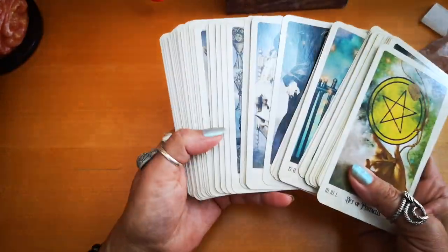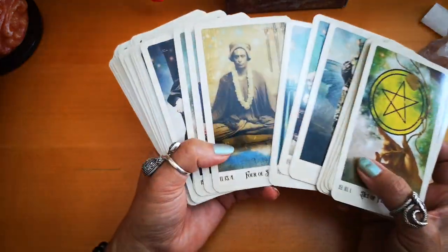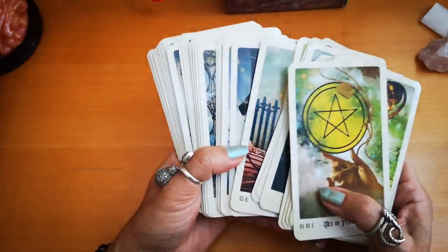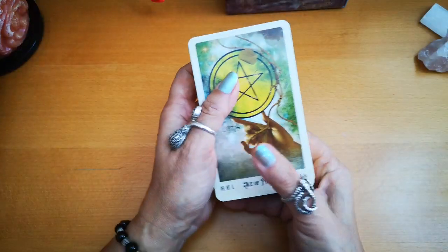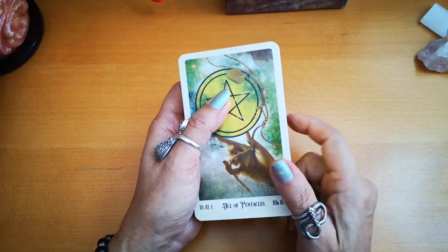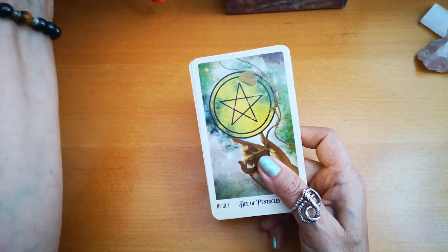But I'm happy that I got it. I saw some reviews that talked about it very nicely, and I'm very eager to start working with it. So that was the Relative Tarot by, let me read the name, by Carrie Paris.